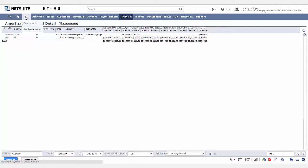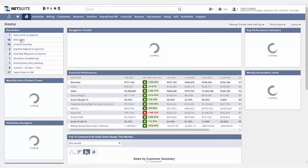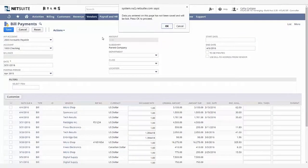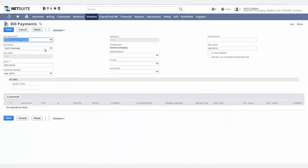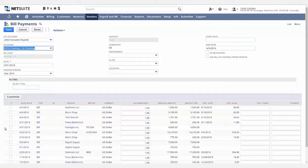After the bill has been entered and the amortization schedule has been created, Kathy can pay the bill when it becomes due. This can be done from the vendor bill, the customer record, or using the dashboard reminders to alert Kathy of vendor bills that are due. Using various filters and parameters, she can choose the bills she wants to pay.